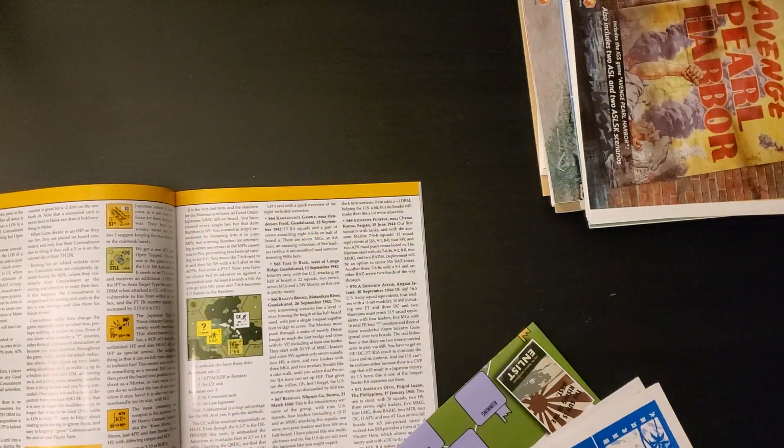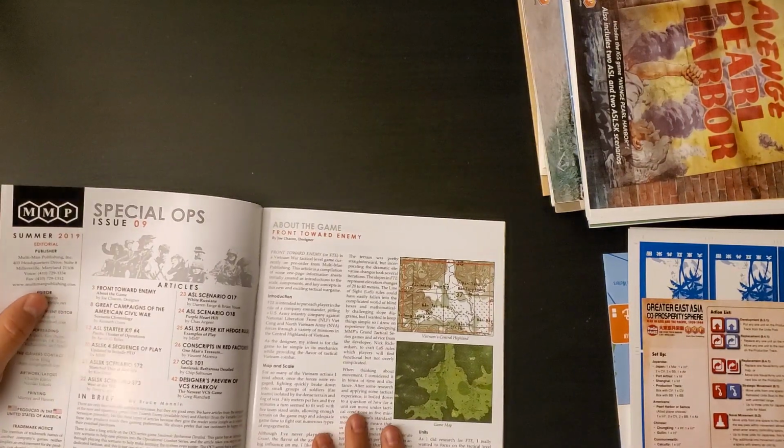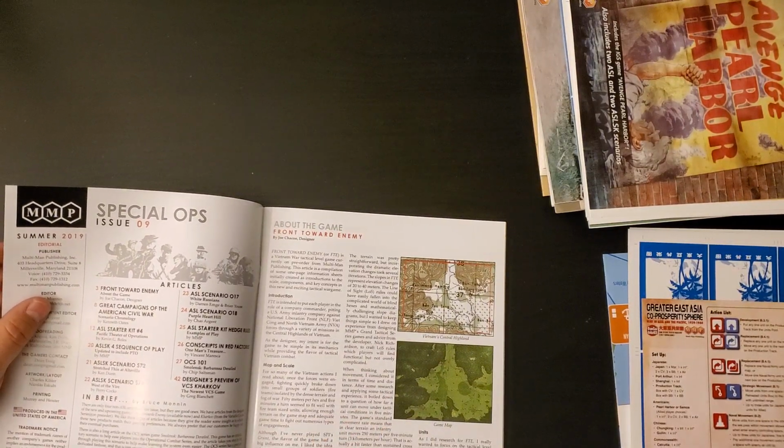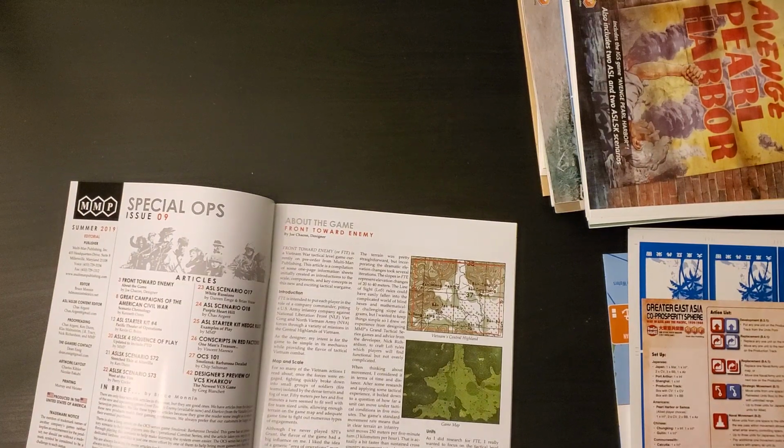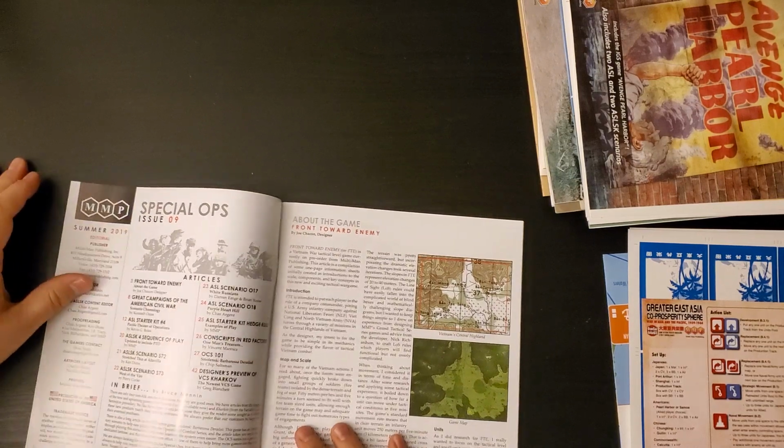Very serviceable looking thing. Article-wise, there's some very interesting things in here. I bought these as much for the discounted stuff, right? So none of this was full price, although none of it was free either. But I bought these as much for the magazines as anything else.